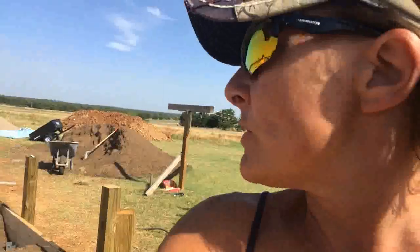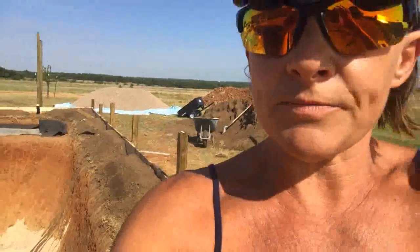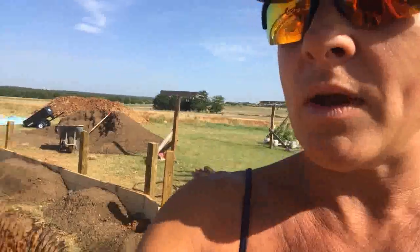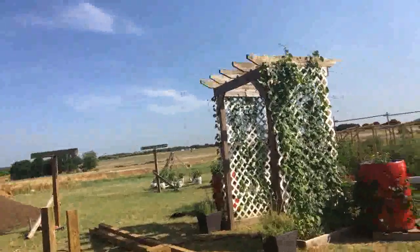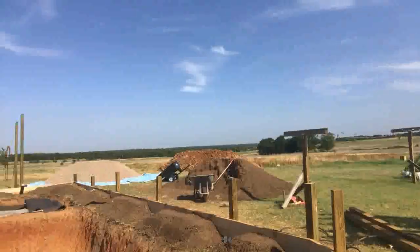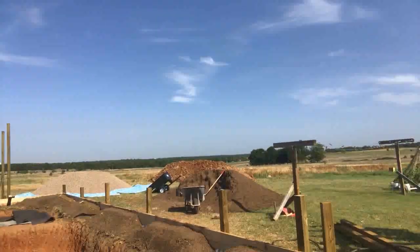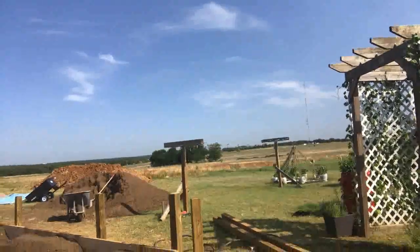We built a retaining wall to hold in the dirt. And that's where we're putting in the soil. I'm going to come around here and show you. That's where we're putting in the soil around it. Now those gaps were left open so that we can get these posts in.